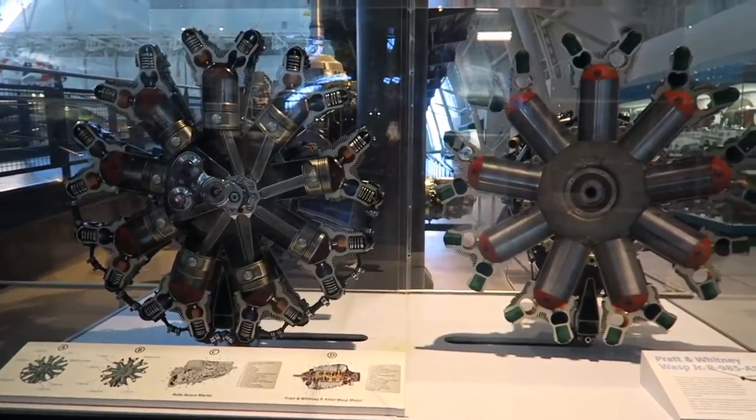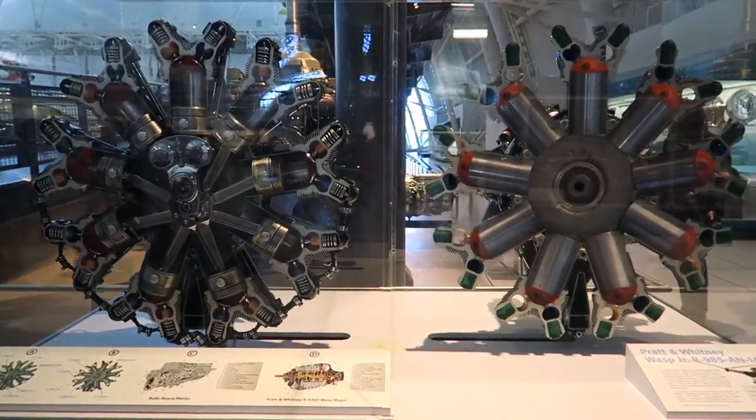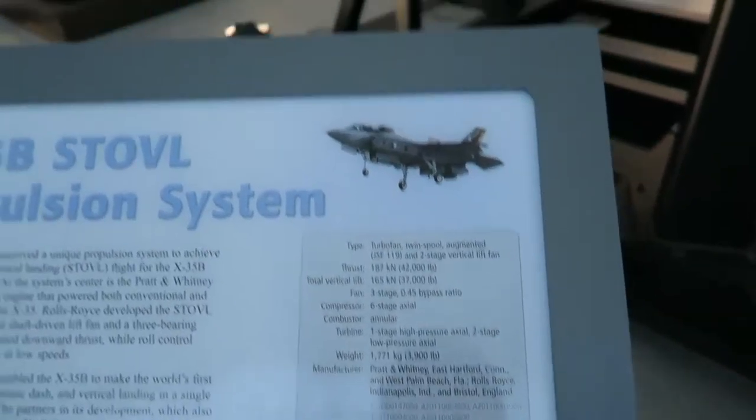The 9 cylinders are arranged in a circle, or radially, around the crankshaft. Each cylinder is cooled in flight by exposing it. Dude, this is crazy. We got so many engines, so much to talk about, but I have no idea what they're about at all.